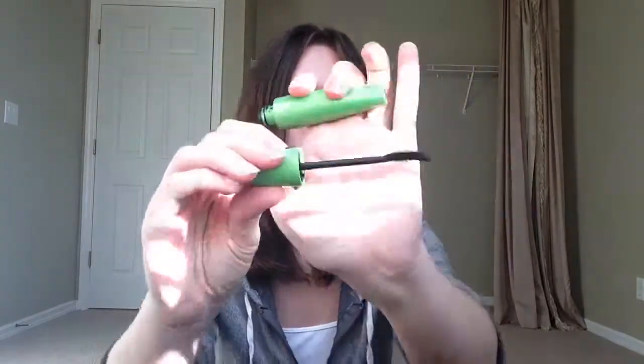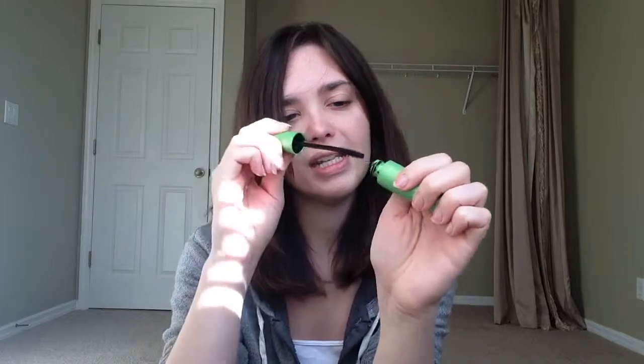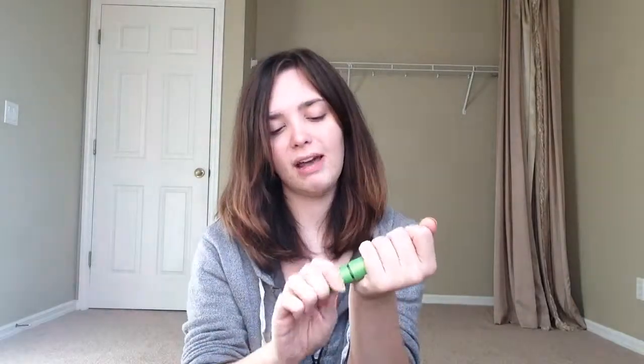I love the brush on it. It's got the plastic rubber bristles on it. And I love mascaras that have that versus the ones that have fine hairs on them, because this one did not make my lashes clump at all. Application was beautiful, removal was a breeze. It was perfect. I have repurchased and I love it.